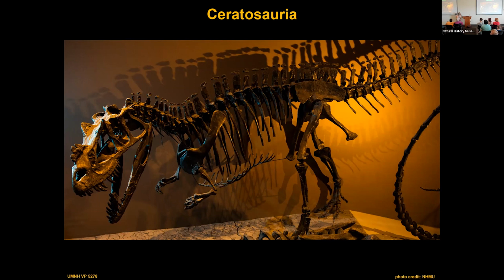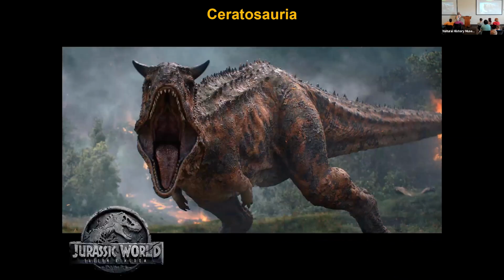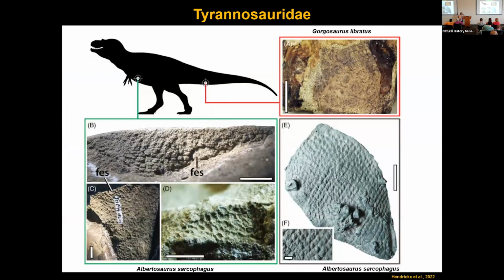So you can ask, what did the skin of Ceratosaurus look like? Well, it's actually very closely related to Carnotaurus. So it's possible that it could have had skin patterns similar to Carnotaurus, but almost certainly something similar down the back of the animal.